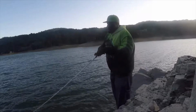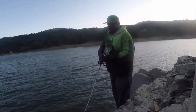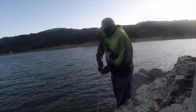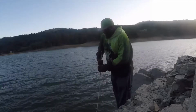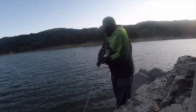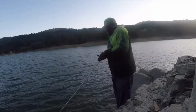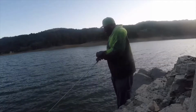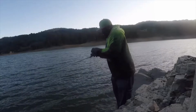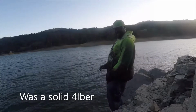Jig your lipless. That's a bass. Now that's a bass. Jig your lipless. Not that big, but it is a fish. It's a bass. Jig your lipless. Oh, you bastard.